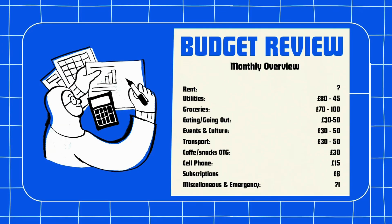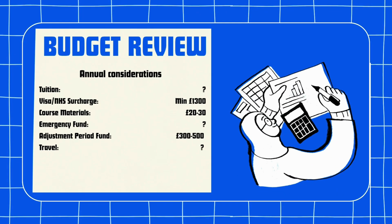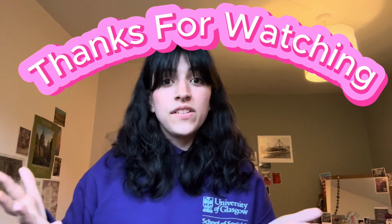All right, now looking over the monthly budget overview, I added a few things to give a more realistic understanding of what I spend in a month. And then looking over at the annual budget, again, I added a few things just to have a better understanding of what your annual budget might look like as well. There's going to be a few more resources on how to save money and some cost of living expectations.